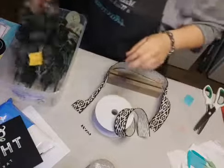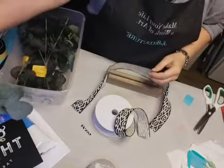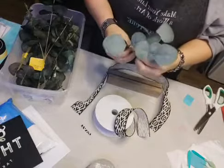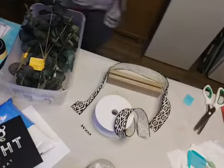So I thought it would be cute to put a little bit of this. I don't know what this is. Eucalyptus. Put a little bit of eucalyptus in with a ribbon.